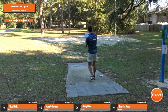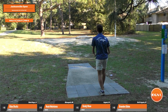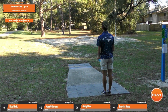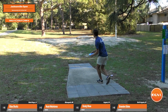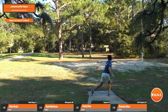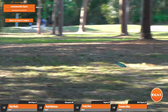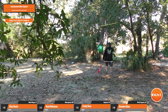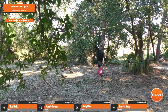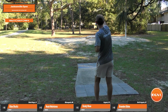Yeah, there's 2 lines. You either go down the right side here, and you're looking for it to fade and skip real hard at the end to put yourself in front of that triple Mando. See if Braeden gets a nice big skip here at the end. Ooh, went a little long and to the left. That's going to be an awkward angle to get through the triple Mando.